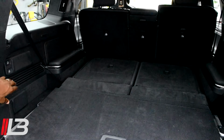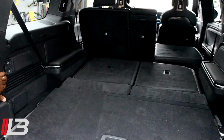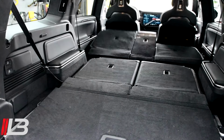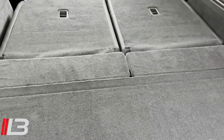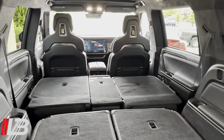That's what these buttons are for, located on the left-hand side. So you hit one button, squidoosh. Passenger side will go down, hit this one right here, splack-how. Now you got the other side. Now look at all that room. I think I can go back there and start breakdancing. For real. Now there is so much room.